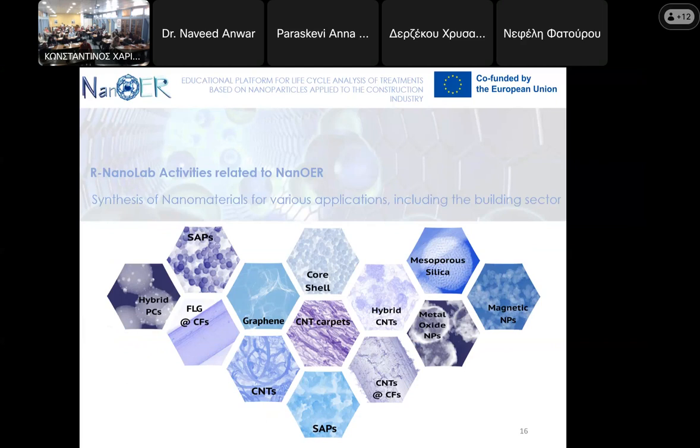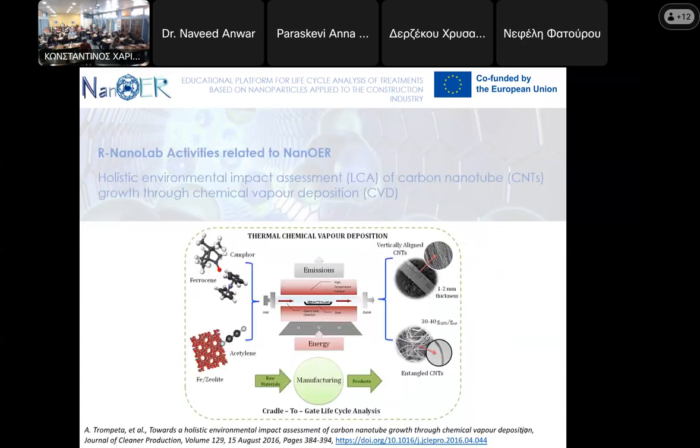Here you can see several of the materials synthesized for various applications, including the building sector, in our lab, ranging from hybrid SAPs to carbon fibers, graphene, CNTs, CNT carpets, core-shell, also hybrid CNTs, mesoporous silica, metal oxide nanoparticles, and magnetic nanoparticles. And one really interesting case is from one of the papers of the colleagues in our lab: a holistic environmental impact assessment of carbon nanotube growth through the chemical vapor deposition, CVD, method that is mainly used in our lab as the main process for CNTs.